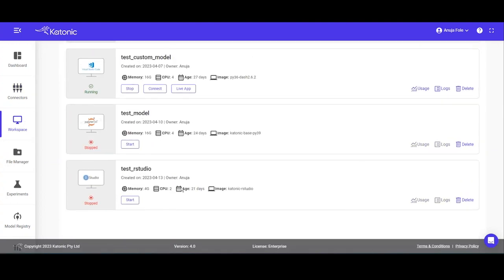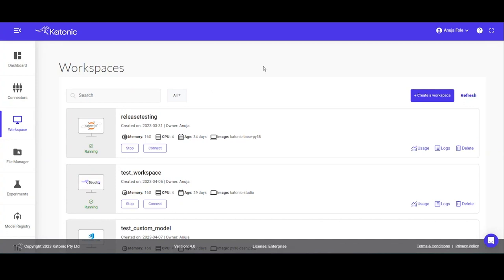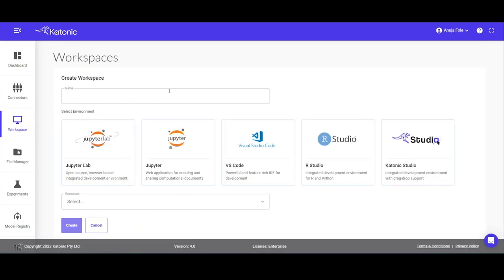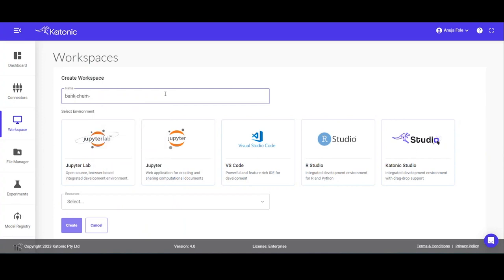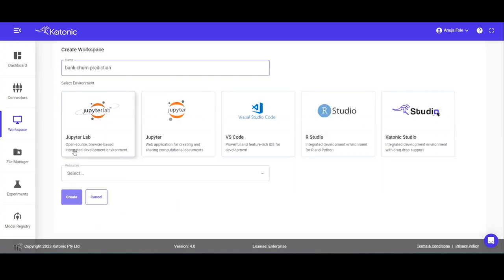You can see the previous workspaces that I have run. If I want to create one more workspace, I'll click on the create a workspace option. Right now I am going to give it the name Bank Churn Prediction. From there, you can choose your preferred environment, whether it is Jupyter Lab, Jupyter Notebook, VS Code, or RStudio. If you are comfortable with R, you can choose RStudio.